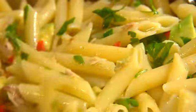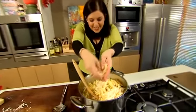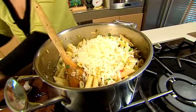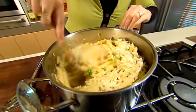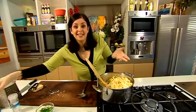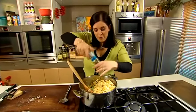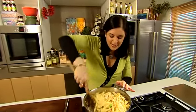And now for the cheese. So this beautiful grated Grana Padano, sprinkle that in. How delicious is this going to be? Nice little stir. A bit of salt and pepper for seasoning. Don't add too much salt, because remember the Grana has a nice bit of salt in it. But freshly ground black pepper is always lovely. It livens the dish up.